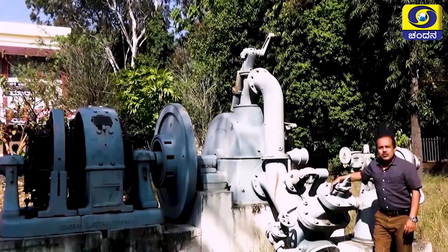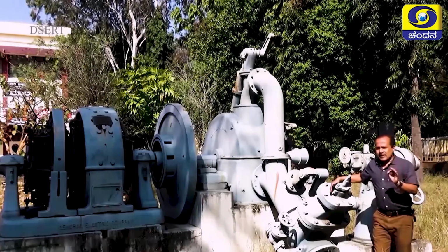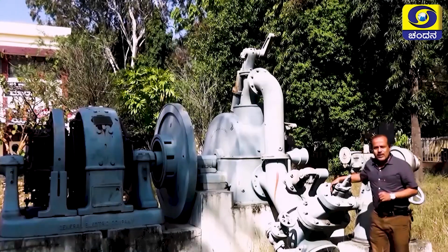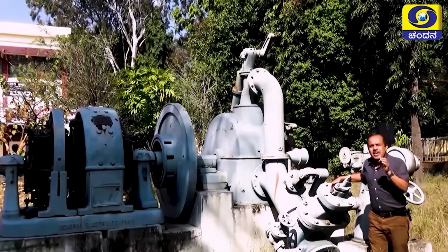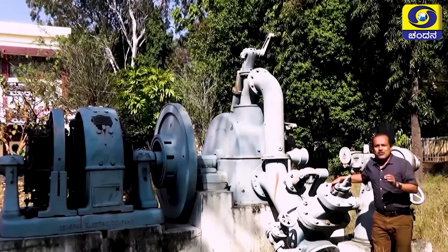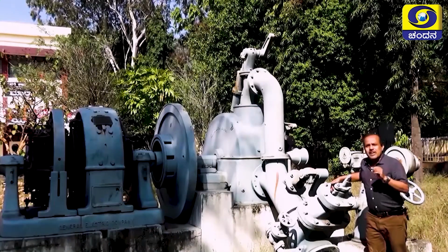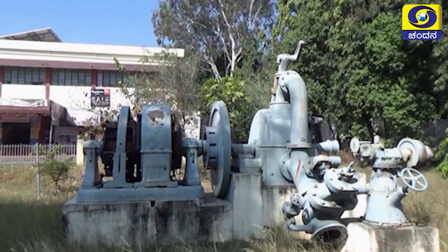Dear students, this big machine you are looking at is an important part in the history of Indian engineering. You know why? This is the first machine in the entire Asia to produce electricity. Commissioned in the year 1905 under the leadership of the then Diwan of Mysore, Sri Sheshadri Iyer, the electricity produced by this machine was supplied to the gold mines of KGF.